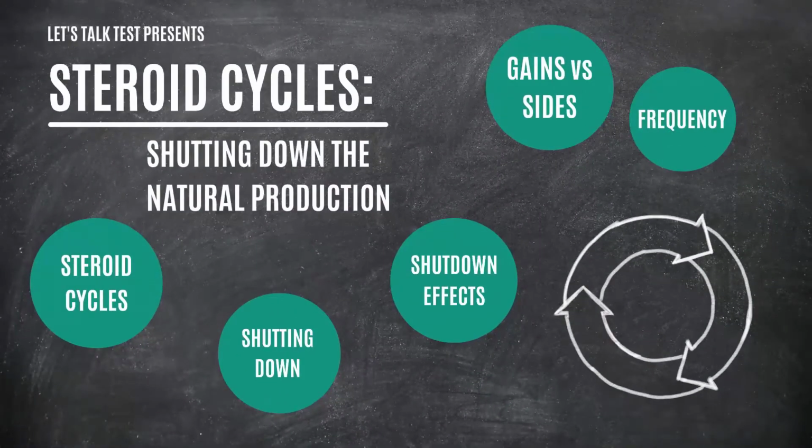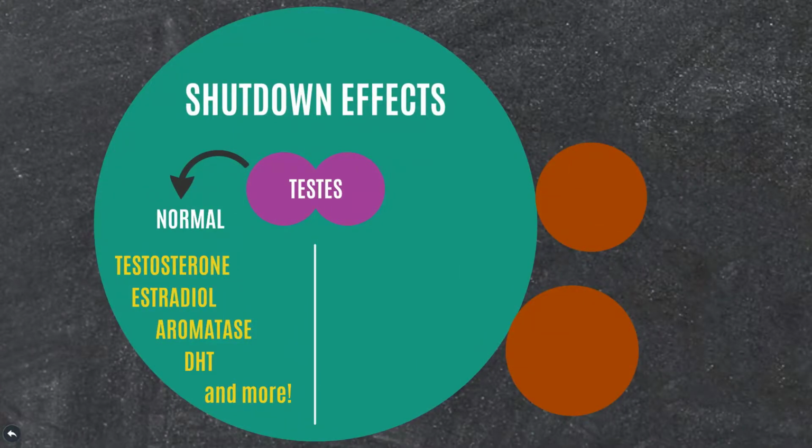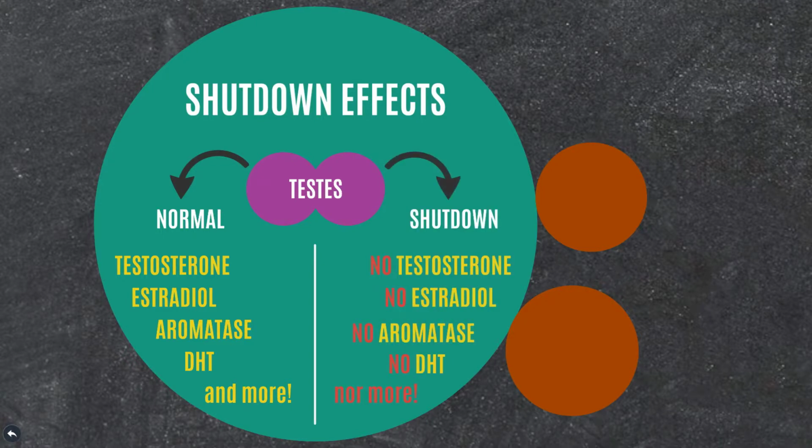So if you've been paying attention, you might ask why shutting down is such a problem when you're already supplementing the most important ingredient. And the reason is because the testes, once they stop production of testosterone, end up stopping production of everything, including estradiol, aromatase, and a variety of other hormones and enzymes the body needs for proper functioning.